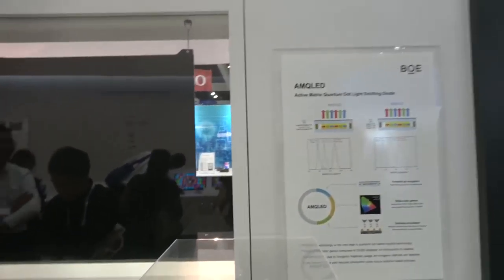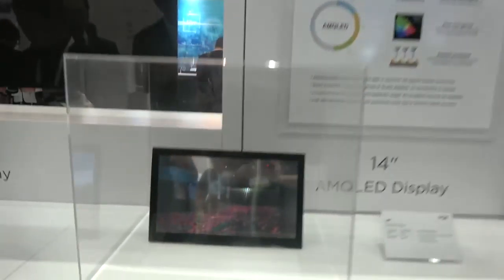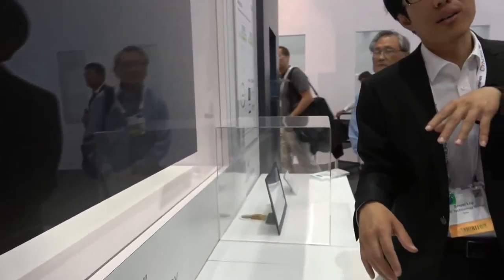All right, let's check over there. There's more stuff going on here. What is MQLED? This one uses quantum dot materials. The panel structure is just like OLED, but we use quantum dot material. The process will be different from OLED.